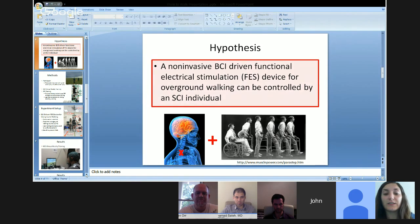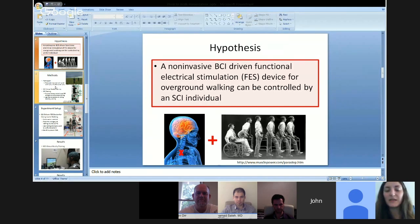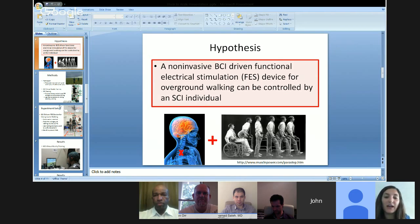Now, what is a functional electrical stimulation device? Well, this simply electrically stimulates your own muscles over pads mounted on your legs, allowing your muscles to contract when the stimulation occurs, because it allows the neurons to fire to control your muscle groups. If we do this in a specific type of pattern, we can actually recreate overground walking. And the device that you're seeing down there in the bottom right corner is actually a Parastep device. This is made by Sigmedics Group in Fairborn, Ohio.